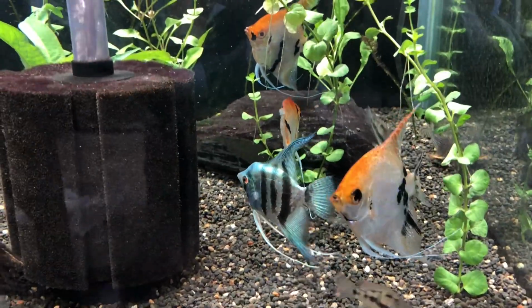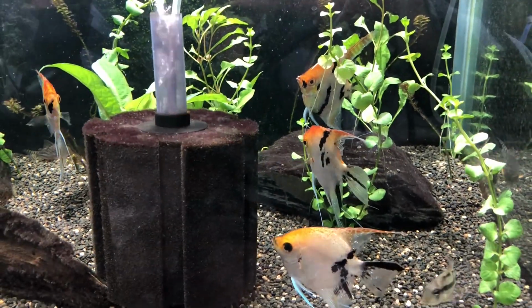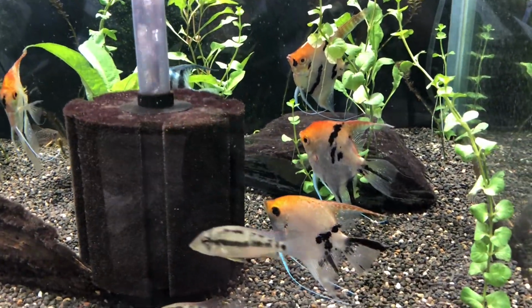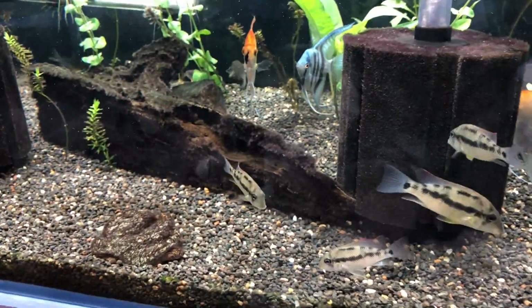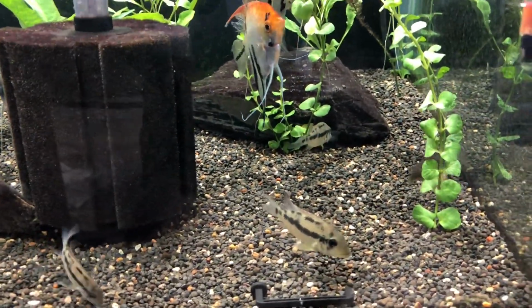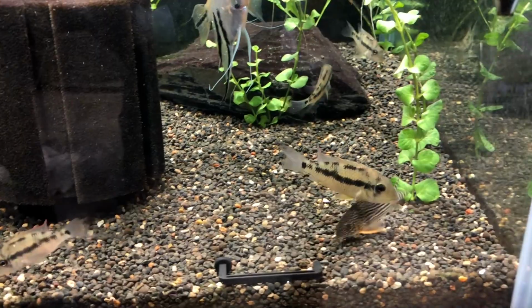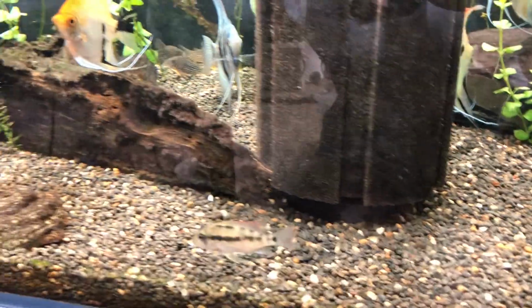We've got our rogue blue angel left in here, the one that we didn't sell. And yeah, these guys are looking nice. They just got to heal up a little bit. So they're in here with some Geophagus, because I want to take the gold dust geos out of the baby rainbow tank and just put them in with some bigger fish. That way they're not taking the food away from my little baby cories and my baby bristlenose. These bigger chunky cories, these guys can handle their own.